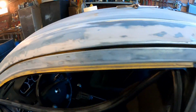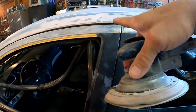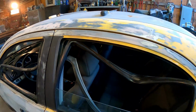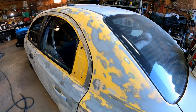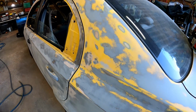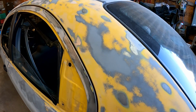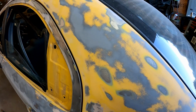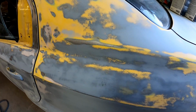All right, so all I've done so far is I just took my 80 grit on my DA here, and I just went through and smoothed up all the primer because it was really rough. Some of it just needed to be feathered back because it's kind of chipping away. Not really sure what was going on there, but I just wanted to get most of it off and get back down to the factory paint, because that's going to be the best foundation, not this primer that they sprayed on.